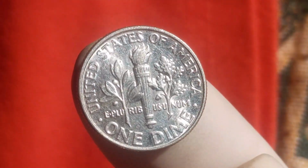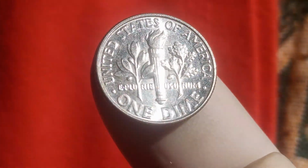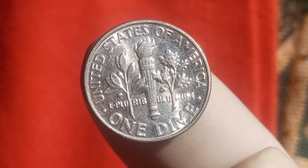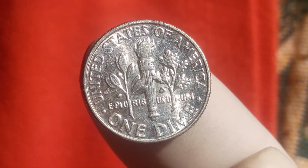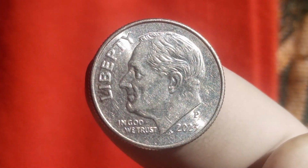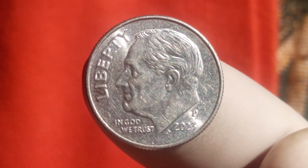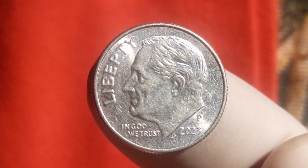The Philadelphia Mint, represented by the P mint letter on this coin, produced millions of these dimes, but as every serious collector knows, high mintage does not destroy value. What creates value is rarity, condition, and unusual features. And this is exactly where the Liberty 2023 P1 dime begins to shock.